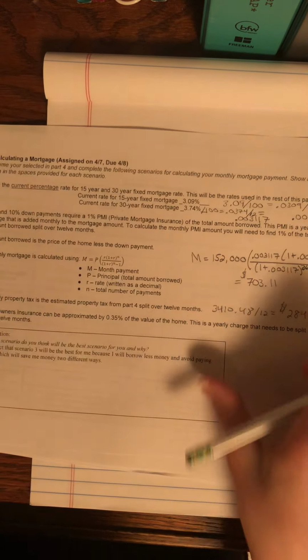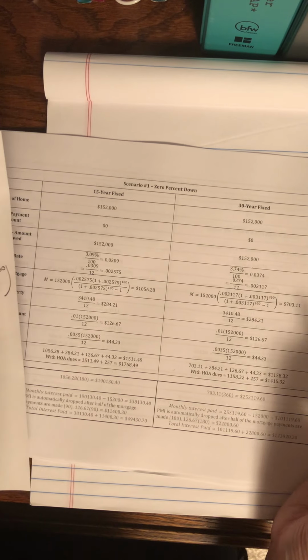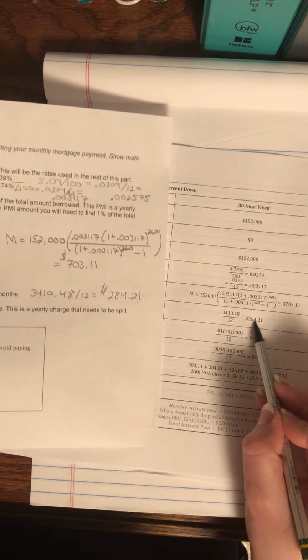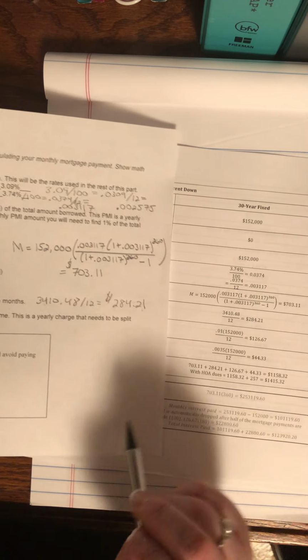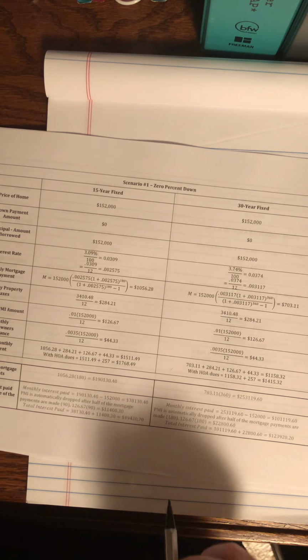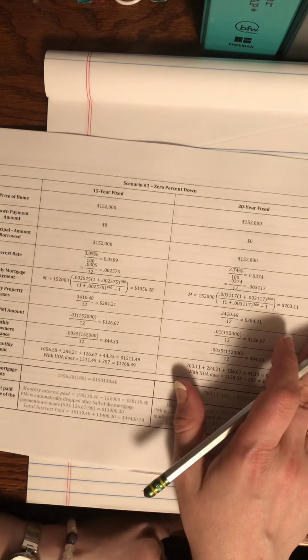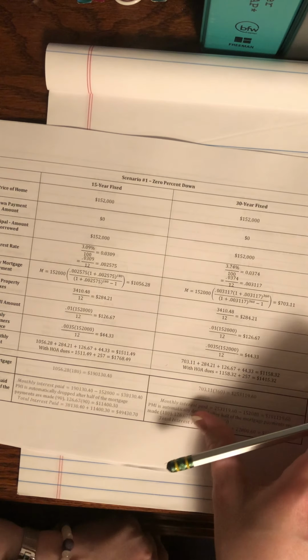$284.21. And that matches now. All right, so always worth going back and double checking your work. See, even your teacher can make mistakes, and it's okay to make mistakes. The important thing is to learn from your mistakes and to learn what types of things you need to double check before you actually submit a final assignment and what kinds of things you can trust yourself with.